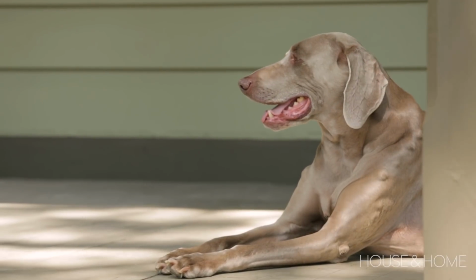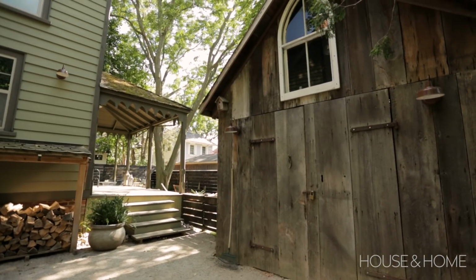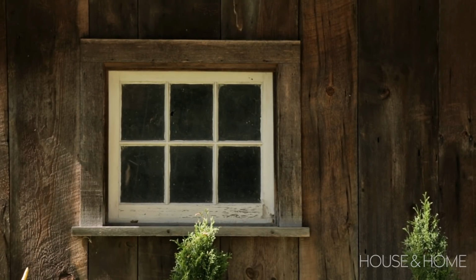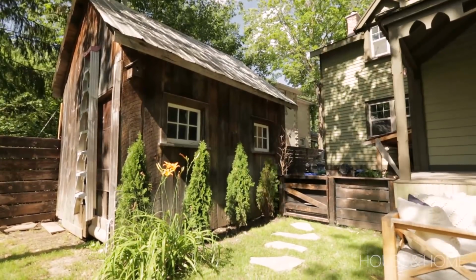The shed was here when we purchased it. It was built by the most recent homeowner. My husband would love to turn that into his studio eventually. But right now, it makes the space feel like you're on a farm. It makes you feel like you're in the country. It has a really nice anchor in the backyard.